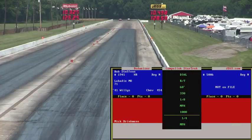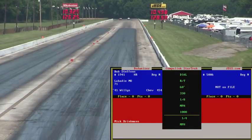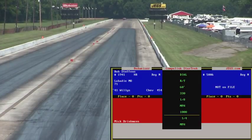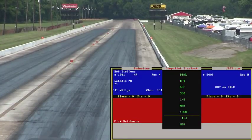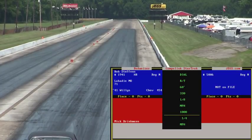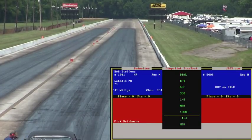Wild Willie's over in the left lane, Malibu here in the right lane. Malibus were first introduced in 1964. It was the midsize line from Chevrolet. All the other divisions upscaled their compacts.